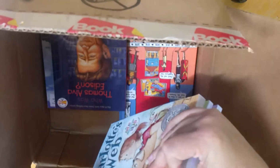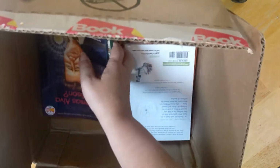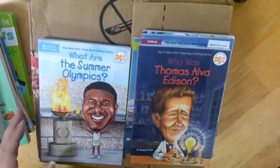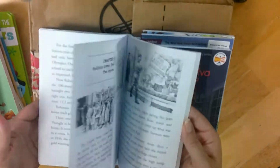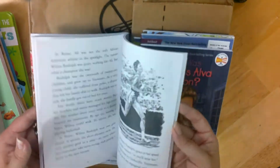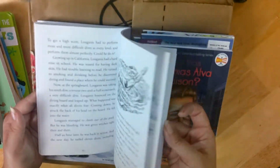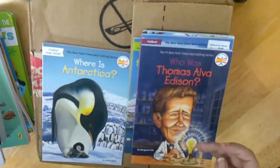We have more. I'm just gonna try to pull out all of these because I know what all these are. So I got more Who Was books. What are the Summer Olympics? I thought this would go good with ancient Greece. Oh my gosh, you guys, the pictures in here are beautiful. These were $2.97 a piece. You can't beat that. These are half price and they're brand new. I'm so pleased with this quality.